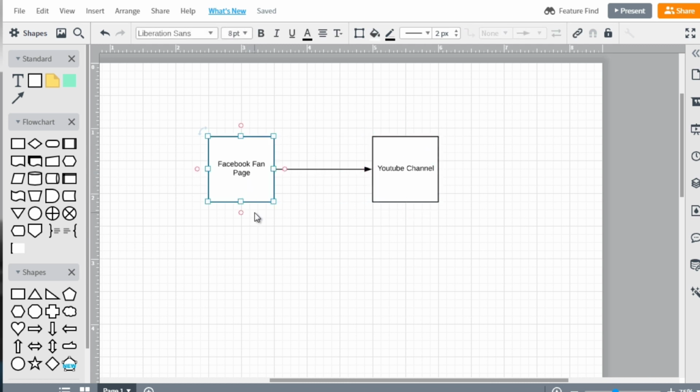And this could be Facebook, it could be Twitter, it could be Instagram, it could be any other social media platform. But it has to be branded towards you. It can't just be somebody else's fan page unless it is actually related. But if it's related, and if it's branded as yours and it's linking to your YouTube channel, that essentially is a vote of confidence, but also it shows YouTube that you're interlinking. So that's basically the concept here.